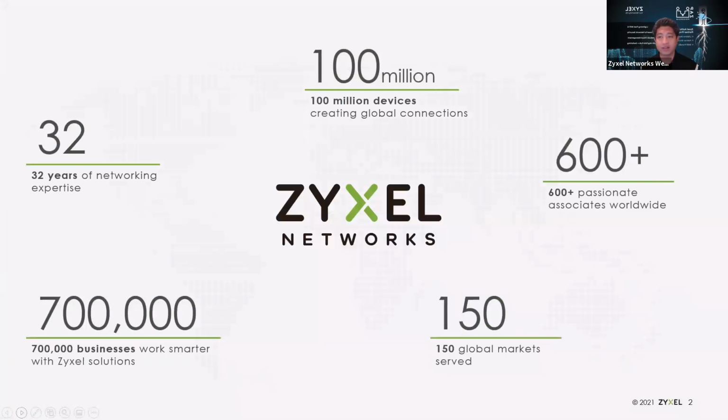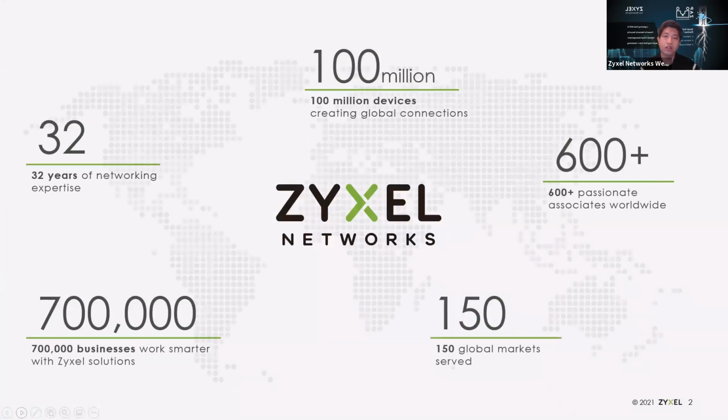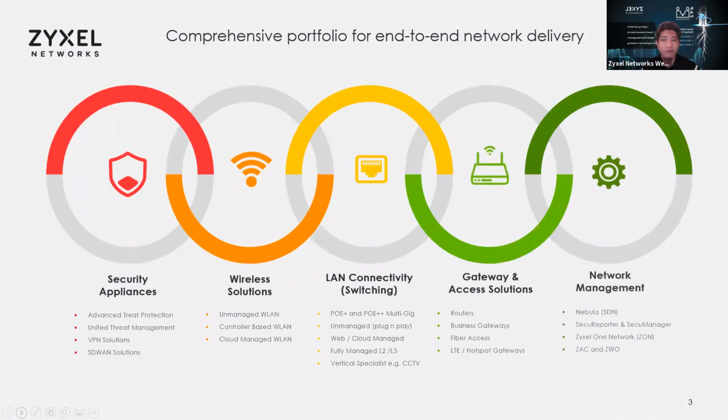So a little bit about Zyxel. We've been in existence for 32 years of networking experience. Since 1989, 100 million devices making global connections, 600 passionate employees working at Zyxel Networks, serving 150 global markets. Over 700,000 businesses work smarter with Zyxel solutions today. We offer a comprehensive portfolio delivering an end-to-end network solution: security appliances, wireless solutions, LAN connectivity with your switching and fiber cores, access gateway routers with hotspot functionality, and network management.